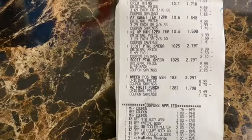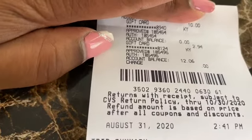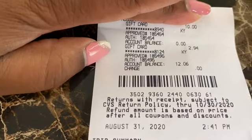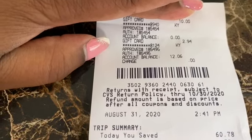I used my $10 Fluz gift card. Let me show y'all that. I used my $10 Fluz gift card, and then I used, let me see, my other Fluz gift card.